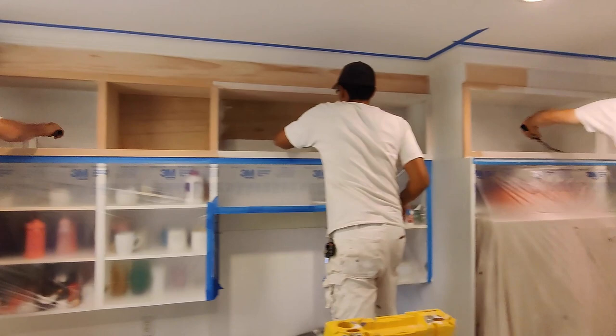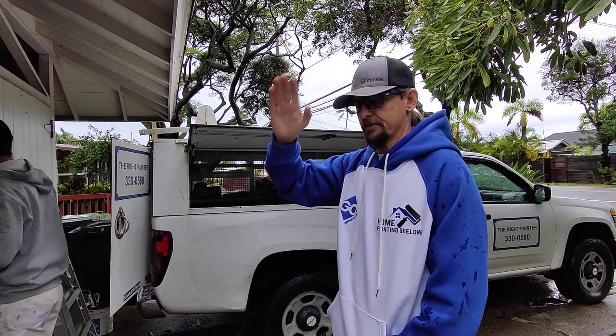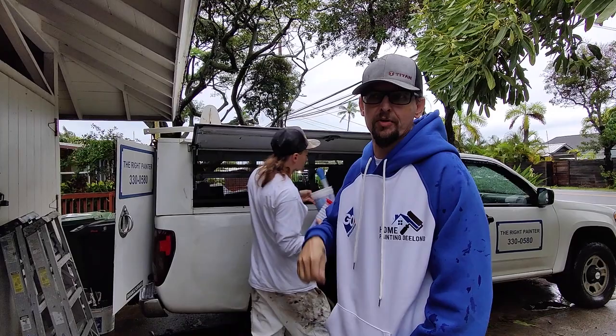So we did Envirolac on the bottom a couple months ago. And the carpenters are done, so we're going to mask off the bottoms and do the top, and you're going to see how well it blends in with this Envirolac product. We're going to prime today and then caulk, and then come back tomorrow and do the top coat.